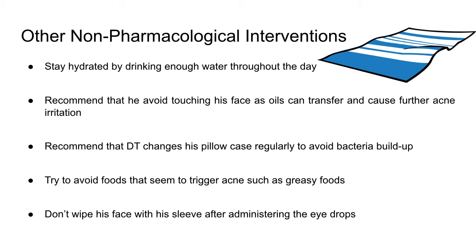Some other non-pharmacological interventions that DT can try to relieve his dry eyes and acne are to stay hydrated by drinking enough water throughout the day, avoid touching his face as oils can transfer and cause further acne irritation, change his pillowcase regularly to avoid bacterial buildup, try to avoid foods that seem to trigger acne such as greasy foods, and not wiping his face with his sleeve after administering the eye drops.